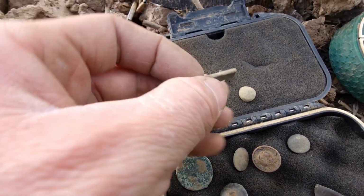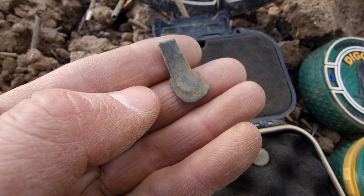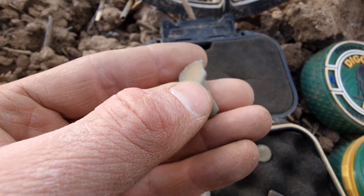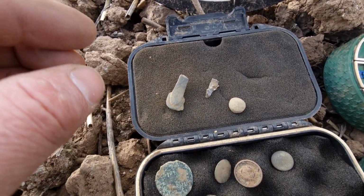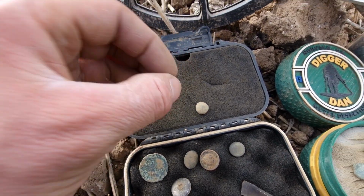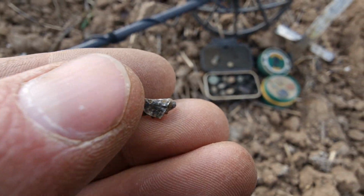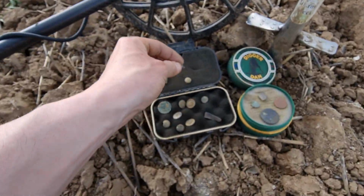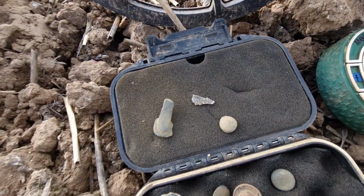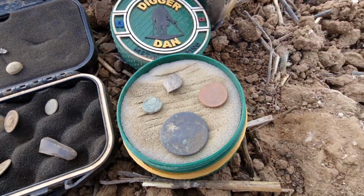We've got that little bit of a possible pot handle. I think it's bronze. Not entirely sure. But yeah, I think that's broken off a pot. If you ask me, that's what I would have said. Top of a thimble, and of course that tiny little piece of silver. No idea what that would have been off. Possibly a piece off a cane or something like that, maybe. But yeah, nice to find a little piece of silver. You know your machine's working well when you're pulling stuff like that out.